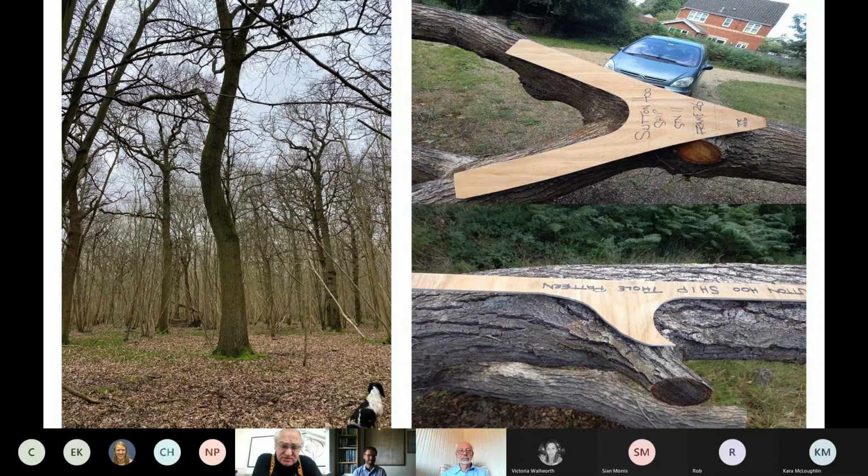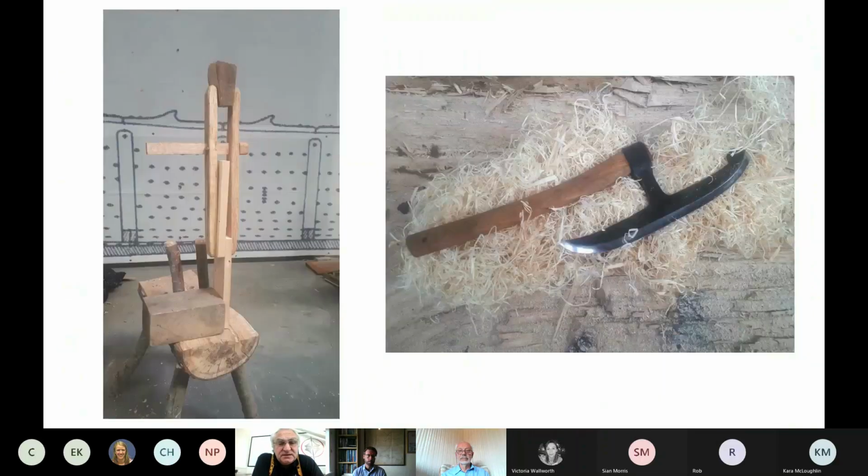But in that time, they were still thinking ahead about wooden shipbuilding in that period. Little did they know then that we'd soon be moving over to iron and steel ships. But this plantation has stood for 200 years, and we were able to take advantage of two trees from it. So if we could have the next slide, please.